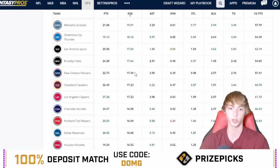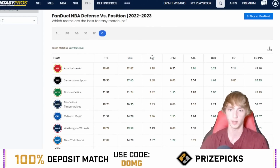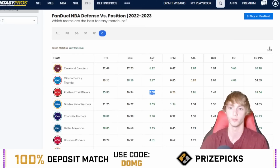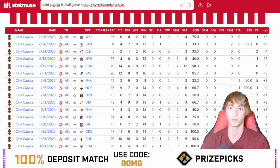When it comes to rebounds, they're actually allowing a little bit more. You can see they're a little bit more towards the top, allowing 16.94 rebounds per game. And when it comes to the assists, they're actually allowing the 3rd most at 5.58 assists per game to the center in the last 7 games. So Portland has been a very, very good matchup for the center.